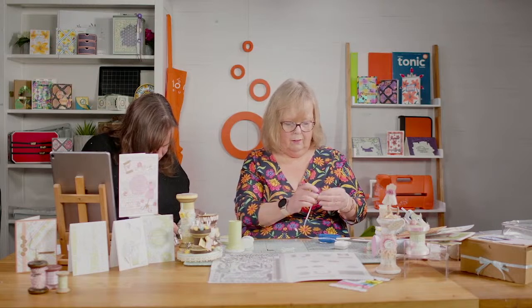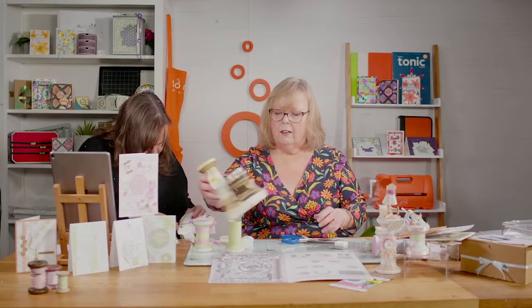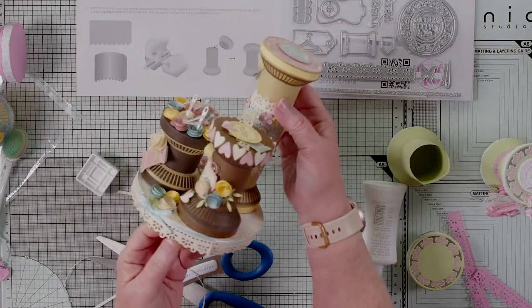And then we'll run this all the way around. It is just one of those finishing touches, because that's what I've done with this one. So all the way around the edge, I've run a ribbon.